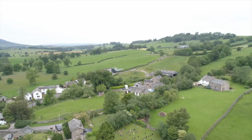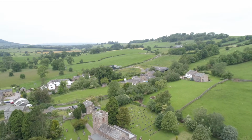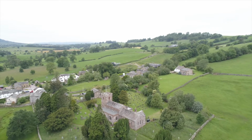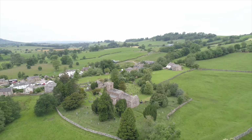They could not be more important. 45% of the Grade 1 and 2 star listed buildings in this country are places of worship. They are absolutely key to our historic environment. Look at any historic core of a village or a town and imagine the church not being there. They're so central to the communities that built them. If they're allowed to decay and fail, then we've just lost such a huge part of our history and heritage.